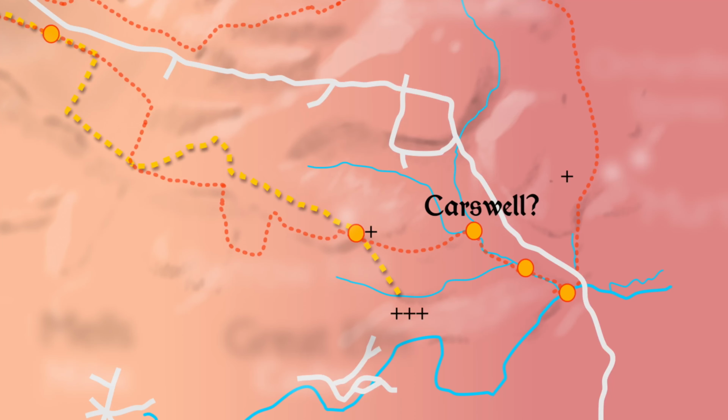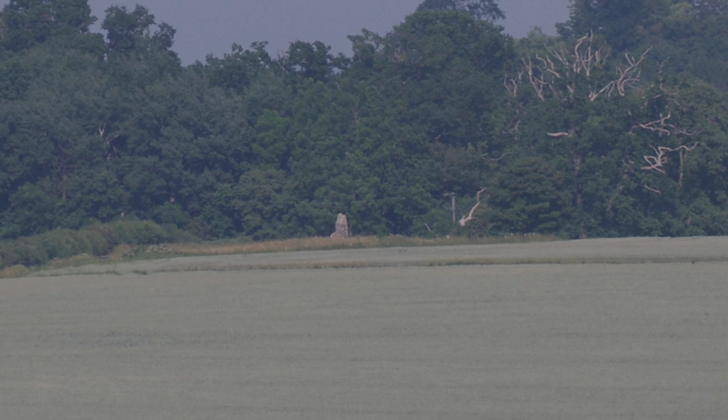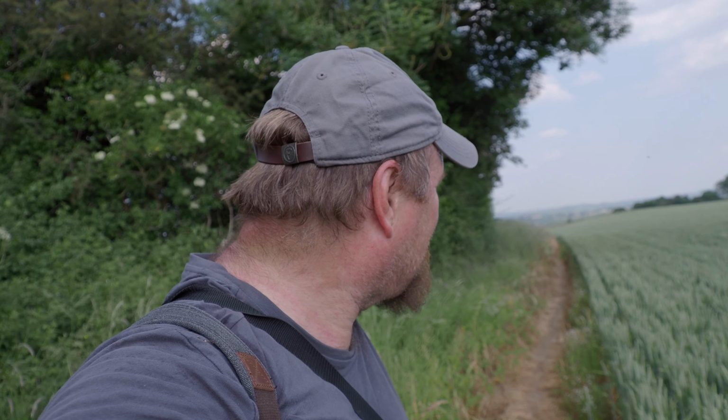It sort of creates a bowl, the valley, and on one side you've got Orchardly Long Barrow, which is Neolithic, and there's two upright stones over there. I knocked on the door of the farm and nobody answered, but I've got a long distance shot at the farthest point of my lens. I got it.